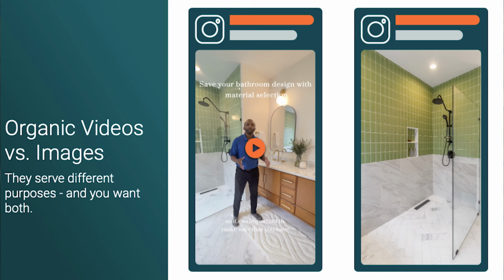Now, the next piece, and so far we've only talked about images on social, is videos versus images. And they actually serve different purposes, but we want both. Videos are right now really geared towards growth on Instagram and Facebook, because those platforms are pushing video very heavily. These videos are meant to be quick, fun, engaging, and these platforms realize this is what keeps people engaged and scrolling and scrolling and scrolling.